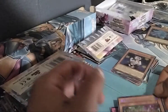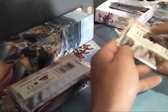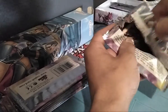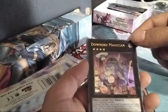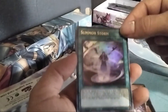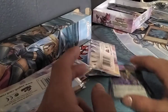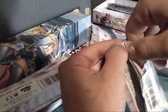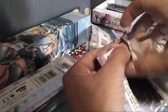Boom. We got the elf one. Okay. Let's see what's going on over here. I got this. Bam. The samurai. The knight. And a starving something dragon. He's hungry. He's a hungry starving dragon. Okay. We got a lot of cool looking cards so far.